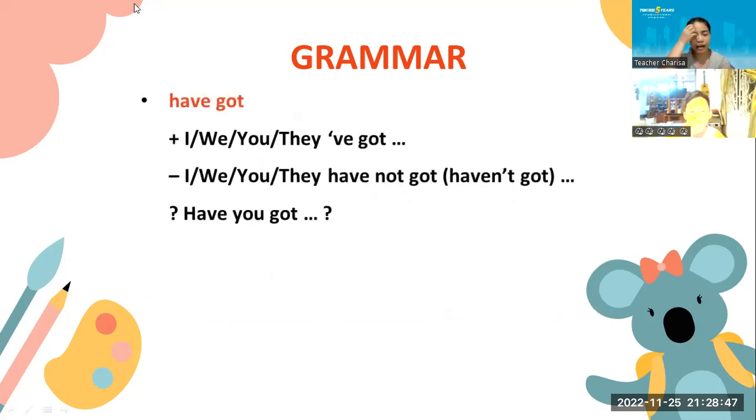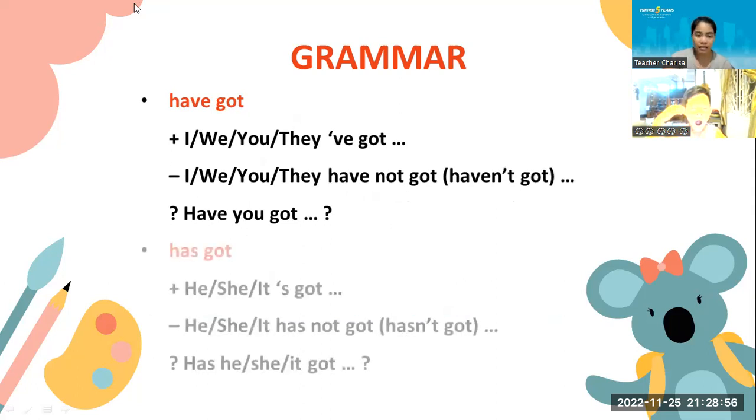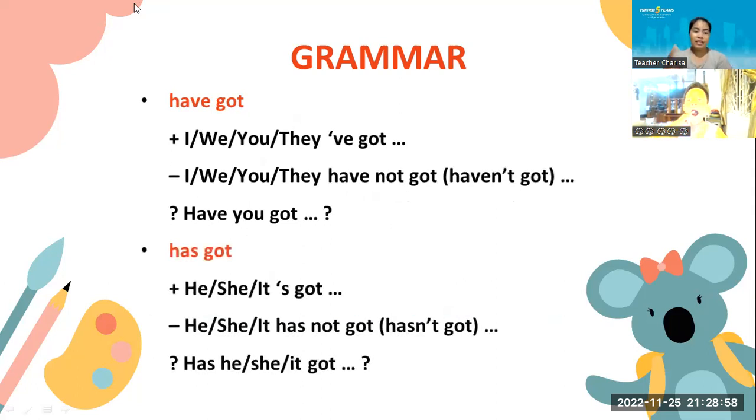Okay, so have got. Please remember that we have I, we, you, they have got. Okay. So has got. He, she, it has got. He, she, it has not got, or that is hasn't.